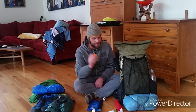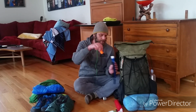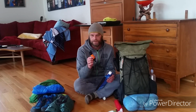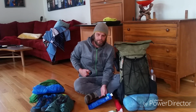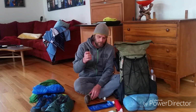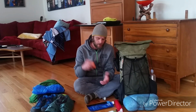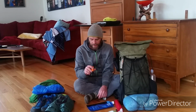Sawyer Mini, this typically didn't stay out there. If it was warmer, it'd be hooked onto here in the side pouch. But with the cold temperatures we just hiked at the NOC, this typically stayed in my pocket, even while I'm hiking and while I was sleeping, so as to not let it freeze. I also shake it out and blow and try to get any of the water, or as much of it as I can, out of there.